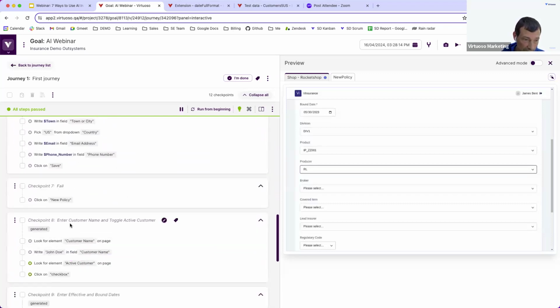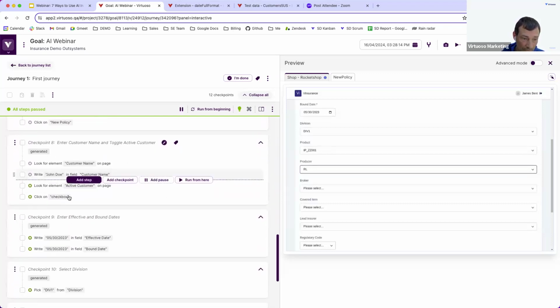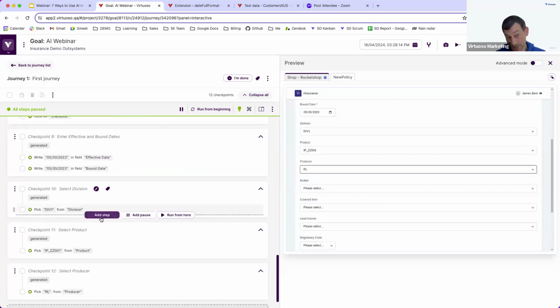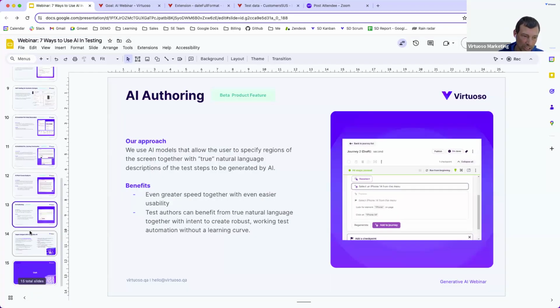And then we've done generative AI to go and interact with the form field and start basically writing test steps, which at the same time is actually teaching me how the natural language works. So those are 7 key ways, and we're continuing to add more.